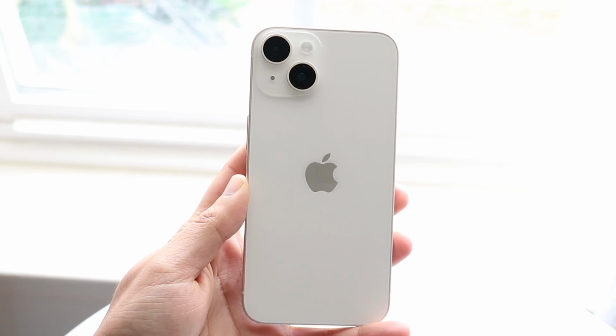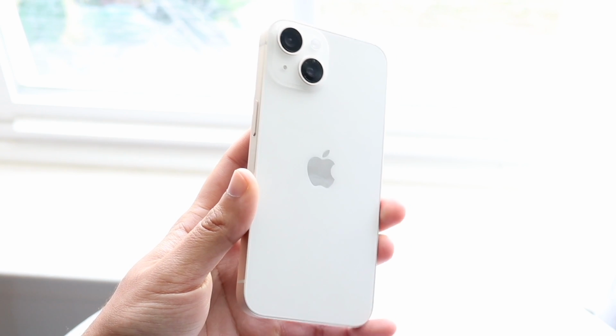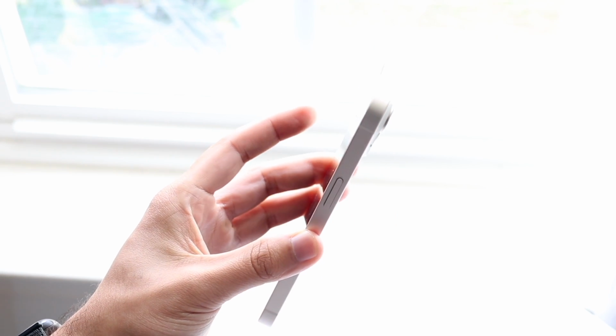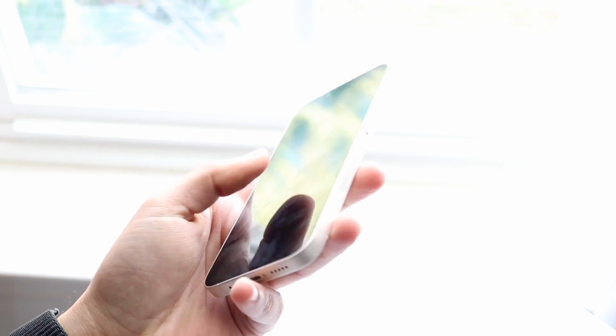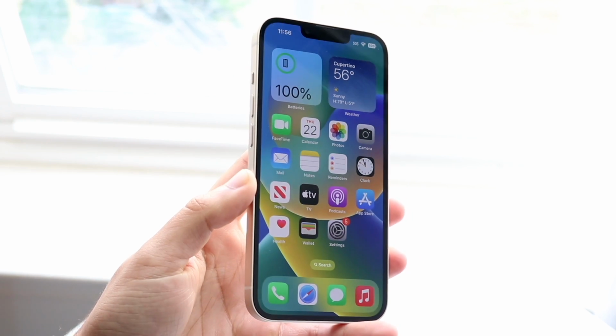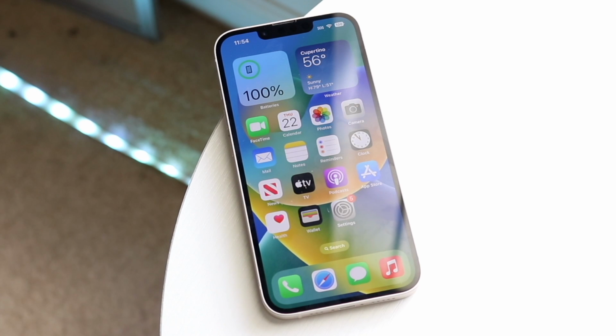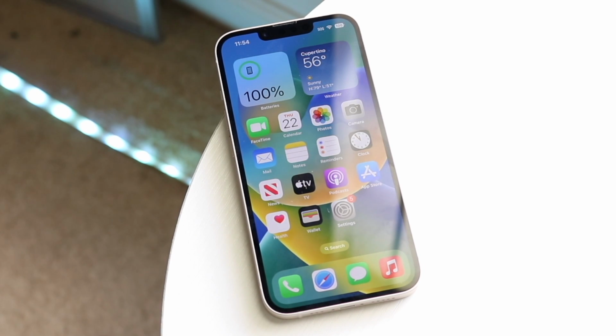Well, everyone, I want to go ahead and hit on a few reasons why the iPhone 14 might actually end up being a better iPhone in some ways than the iPhone 16. Now, the 16 is going to be the best iPhone in basically every single way, but there are some advantages for the iPhone 14. And the number one reason why I think the iPhone 14 is a better iPhone than the iPhone 16 is from a price per dollar standpoint.